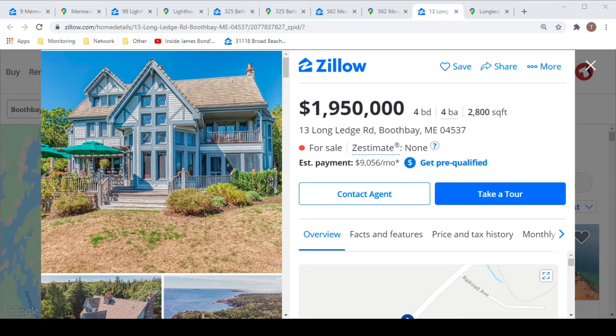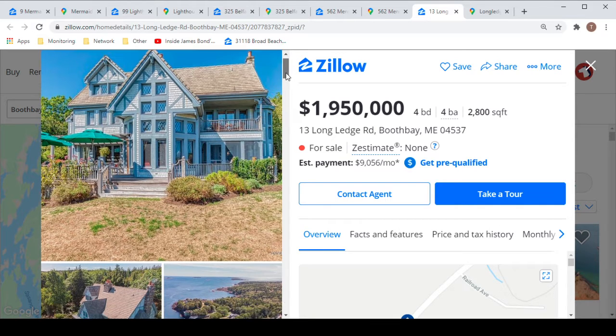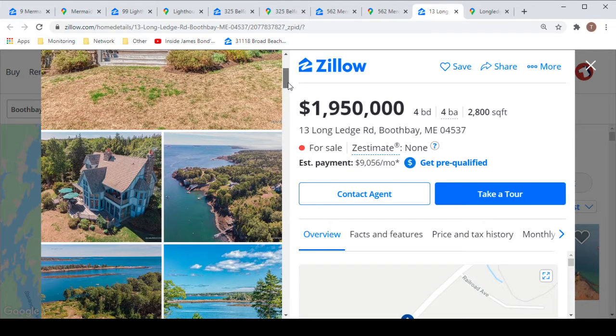We're going for all 50 states, and today we're looking at Maine. Here we go. Maine has lots of homes in the 1.5 to $2 million range, and they turn over really quick. So I kind of had to turn this around because they were selling like crazy. This first one, there are so many of these. I really like the coastal ones.